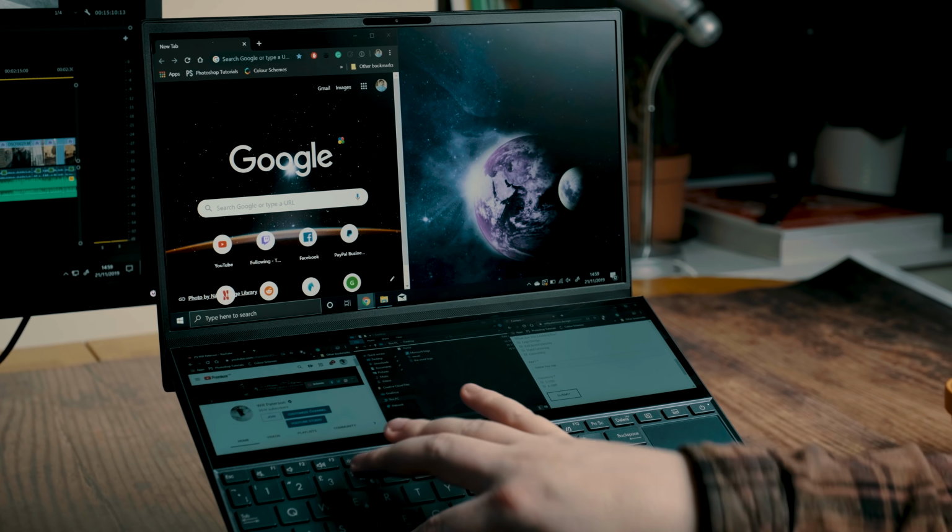It runs all the Adobe apps and creative software with ease. There's no real lag on the laptop and it works super well. And having that keyboard functionality in there so you can do proper design work on it as well as digital drawing is great.